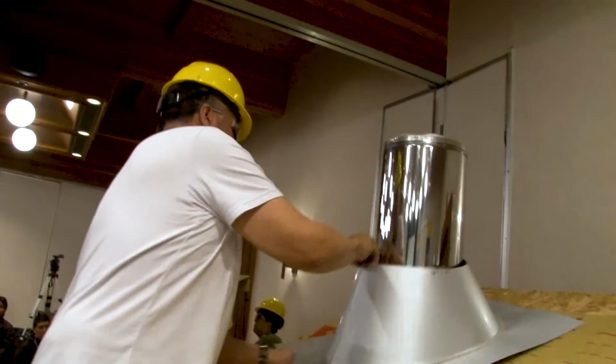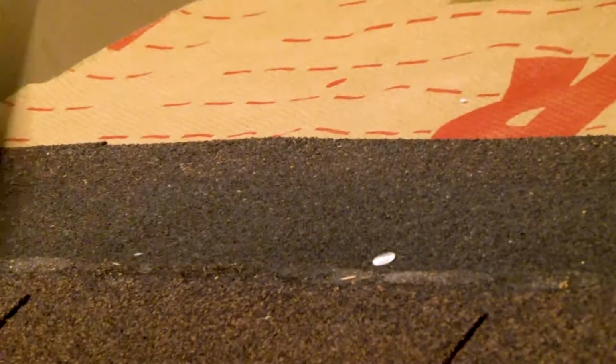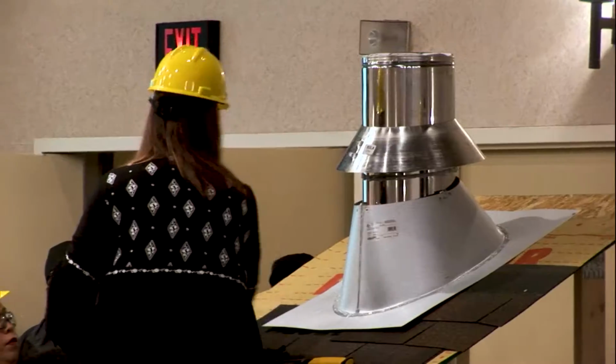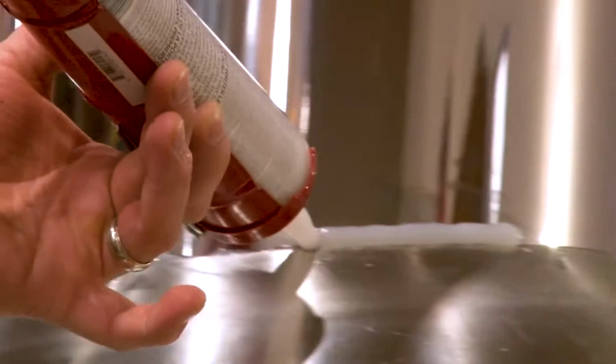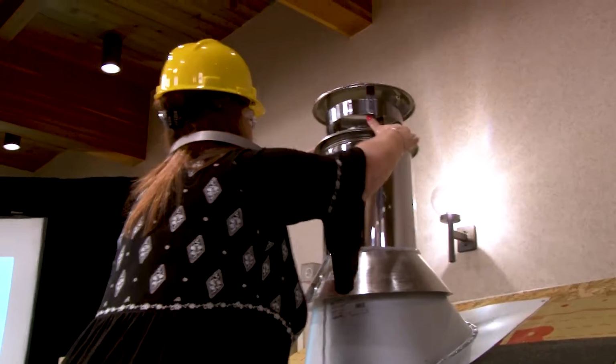We get up on the roof and we've got to do our roof work, the shingling, the flashing, and all of that stuff. And then challenge four is finishing it all off, where we're installing the roofing paper, we're dropping in the chimney, we're actually shingling, and just the finishing up on the top.